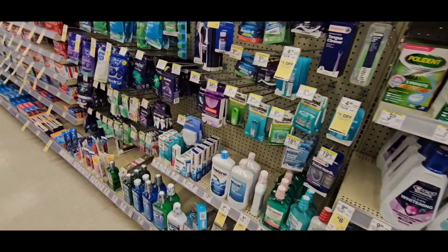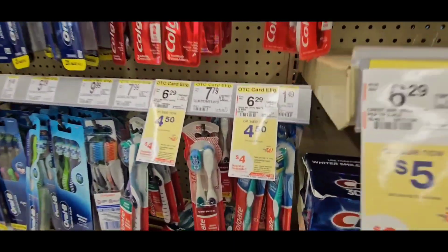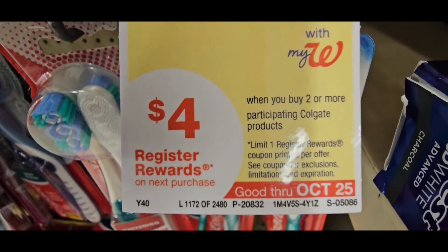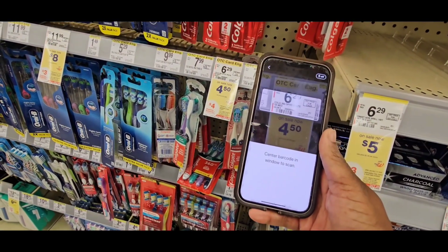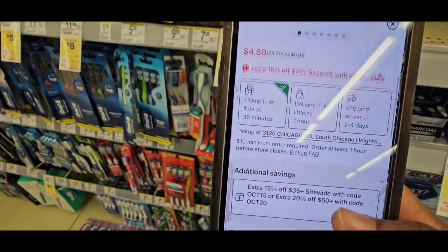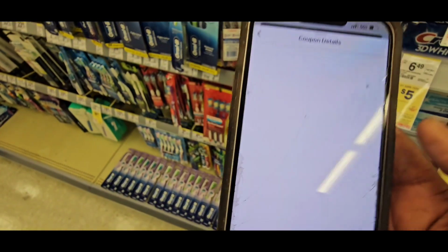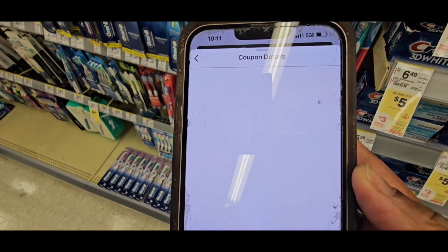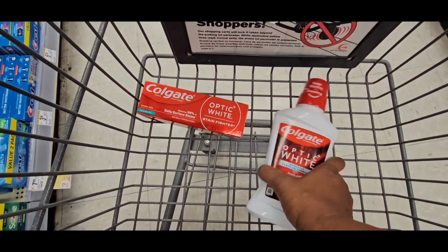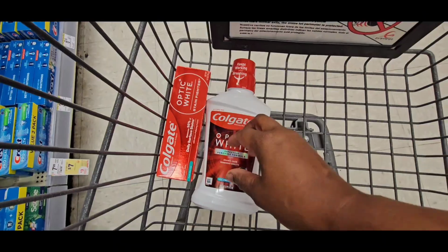Now, you don't have to get the mouthwash and the toothpaste. You also can get a toothbrush if you want to. You could alternate though between a couple of items in here that deals with Colgate, and it is the same exact deal. But let's scan to see if that has a coupon attached to it. Let me show. Okay, there it is. It popped up, guys. I had to rescan it all over again. Okay, open up. Now see that $2, it does attach to the mouthwash and the toothbrush. So be careful. I would do the toothbrush, the mouthwash, and the toothpaste.